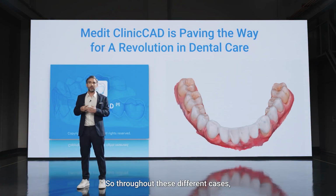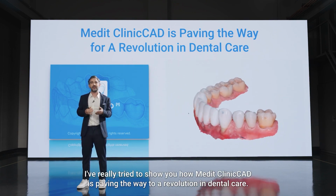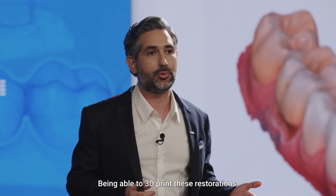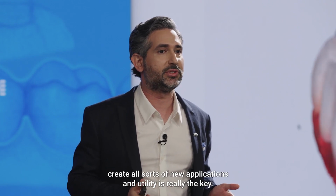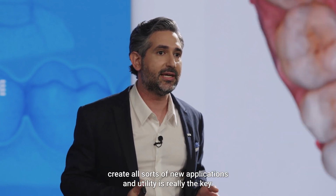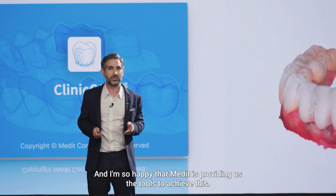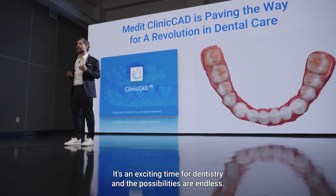So throughout these different cases, I've really tried to show you how Medit ClinicCAD is paving the way to a revolution in dental care. Being able to 3D print these restorations, create all sorts of new applications and utility is really the key. And I'm so happy that Medit is providing us the tools to achieve this. It's an exciting time for dentistry and the possibilities are endless.